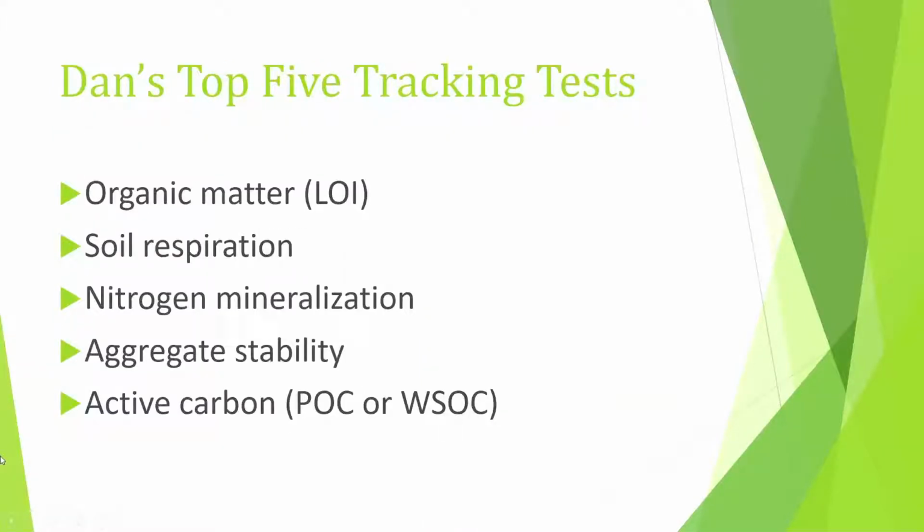But after doing a lot of these tests and investing a small amount of money and evaluating all these metrics on various soils and the various management systems, I've arrived at my top 5 tracking tests in the soil. Organic matter, just by loss on ignition, something very simple any commercial lab can do. I mean, if you don't have good organic matter levels, you're never going to have good biological activity.